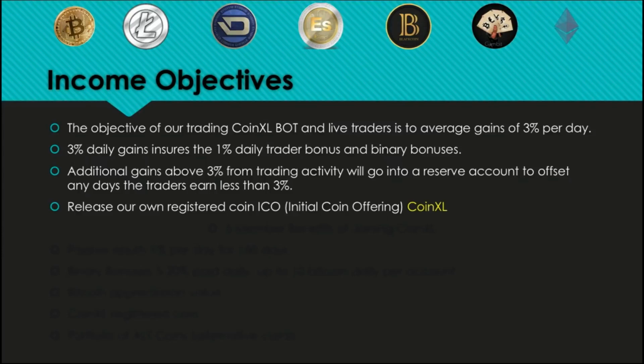Okay. In addition to that, we're going to release our own registered coin through what's known as an ICO. This is an initial coin offering, and this is going to be huge. This is going to be like owning stock in CoinXL, but instead of shares, it's going to be in tokens or coins, just like the tokens or coins that you see at the top of this screen. There's over 742 registered cryptocurrencies. We're going to have our own registered cryptocurrency called CoinXL.